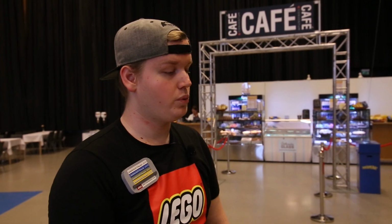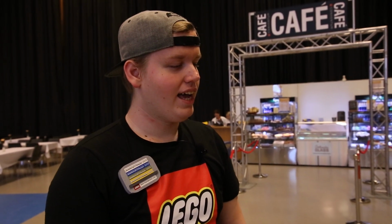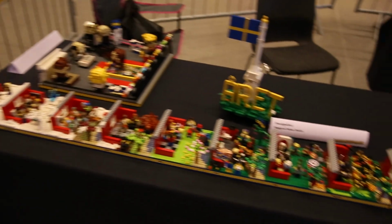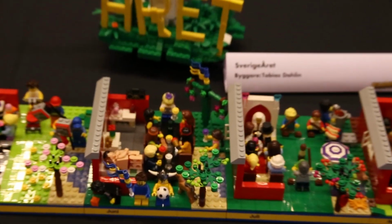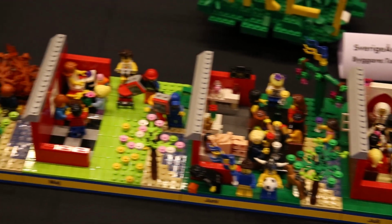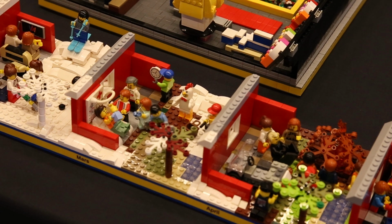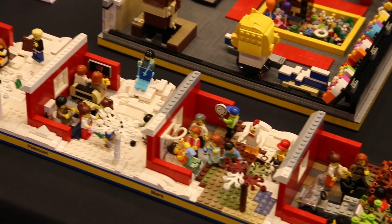For people here in Sweden, it's really fun because we can kind of make jokes about how we celebrate different holidays and stuff like that. And it's really fun to see in Lego form because we're not really used to seeing it in tiny plastic people like the minifigures we have here on display. So it's really fun to see. It's somewhat of a satire kind of depiction of what we usually do year to year.